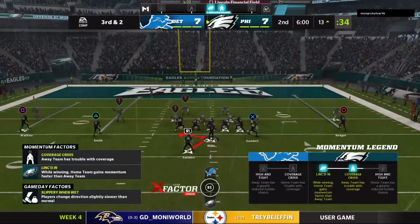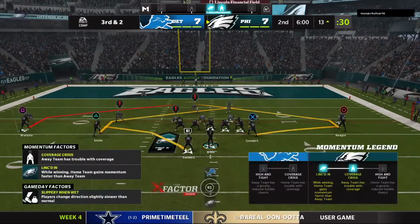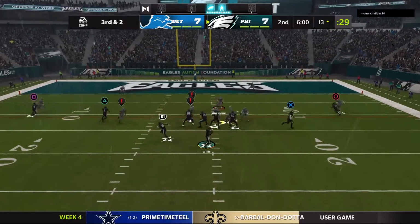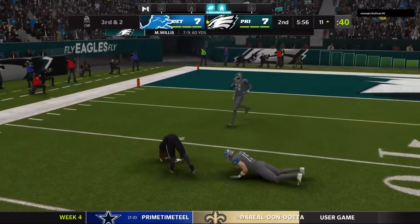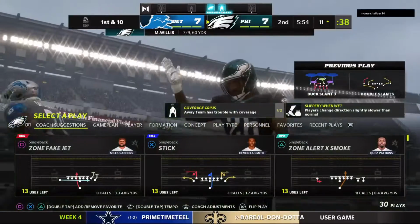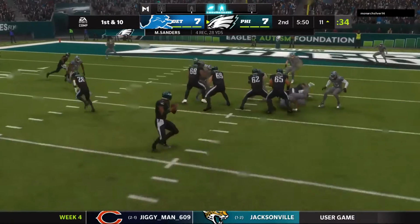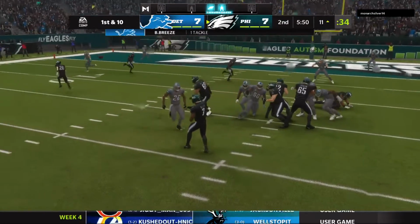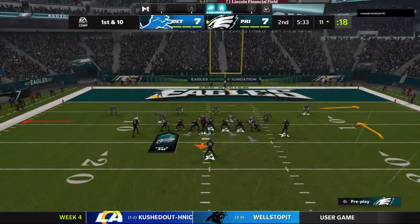Trying to keep the drive going here. This is play number 7 on 3rd and 2. Back to throw. That's swung out wide to Sanders. And he is going to have an Eagles first down. At least it appears that way. And he got it by maybe the length of a football. Now a 1st and 10 at the 11.